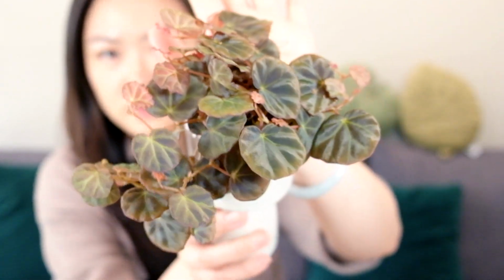I think a lot of people are scared to grow this because it looks delicate, but it has been quite easy to take care of. Just keep the soil moist, but even if it dries out, you know, it's actually quite dry now, it doesn't die right away. So there you go.